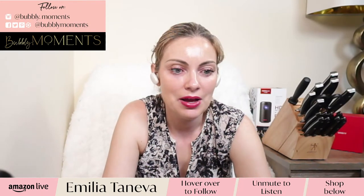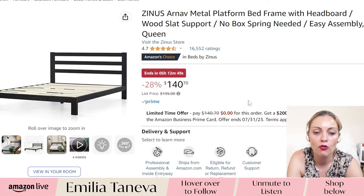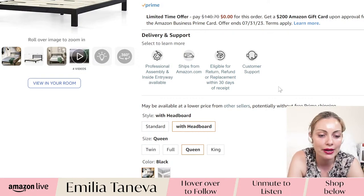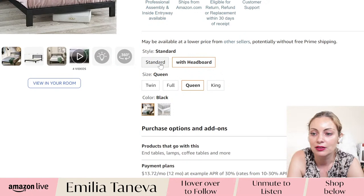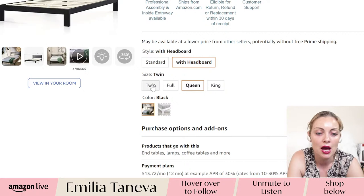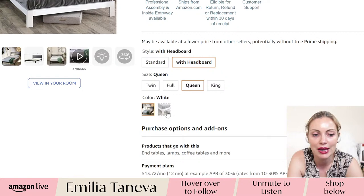So the next item in my product carousel is also for your bedroom. This is the Zenos platform bed, which comes with a headboard. So if you're already shopping for back to school, back to college items, this is a great affordable bed. No box spring is required. It comes in a standard size without a headboard, and you can also purchase it with a headboard. Three different sizes to choose from: queen, full, and king. And it's also available in a white color for the standard without a headboard.